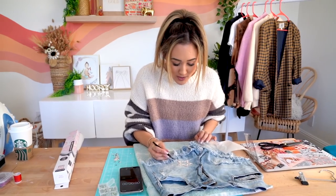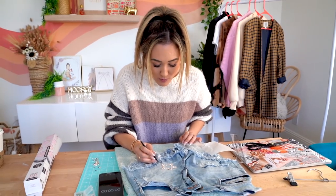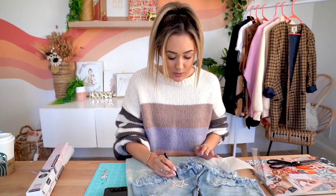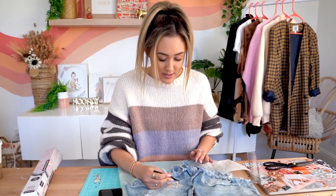Guys, Matt and I just spent so much time trying to figure out how to make, oh my god, a perfect star. I am way too much of a perfectionist to do this. It's taking over my life. Anyways, I think we're just at the point where I just gotta do it or else I will be here all day messing with it. I think this is as good as it's gonna get.